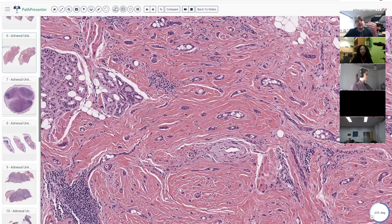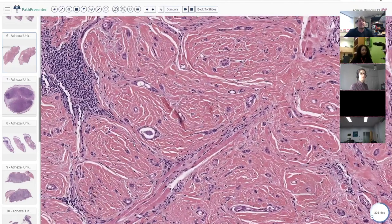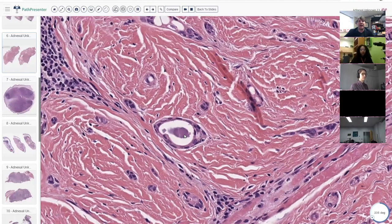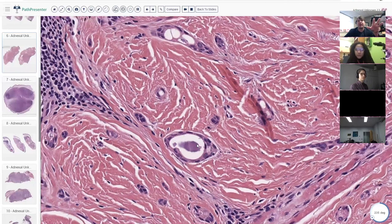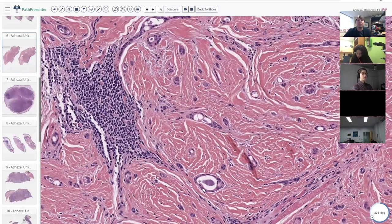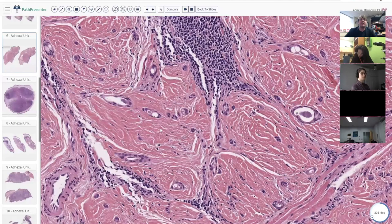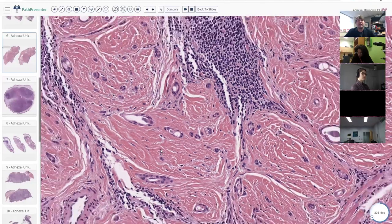But oftentimes the ducts are not visible until you go way down. In this case, they're more obvious, but one thing that can help you with ducts is seeing little pink secretion inside them. For any sort of sweat duct differentiation in a tumor, sometimes it's hard to tell, is that just a white space or is it actually a duct? If you find pink secretion inside of it, that supports the idea that it's probably a real duct. Here's more example, see? That's inspissated or dried up sweat secretion that's clogging up these little ducts.